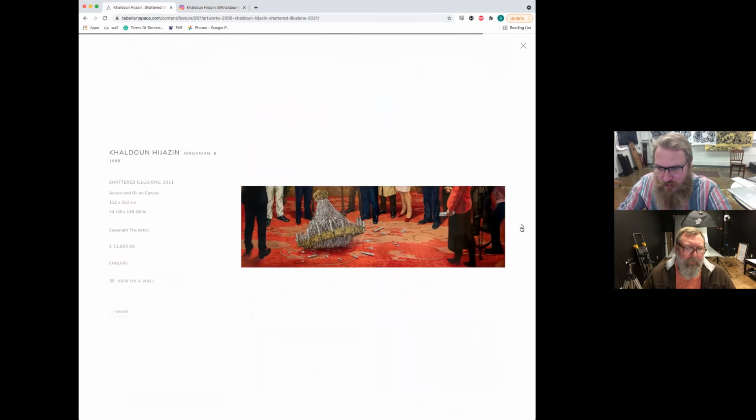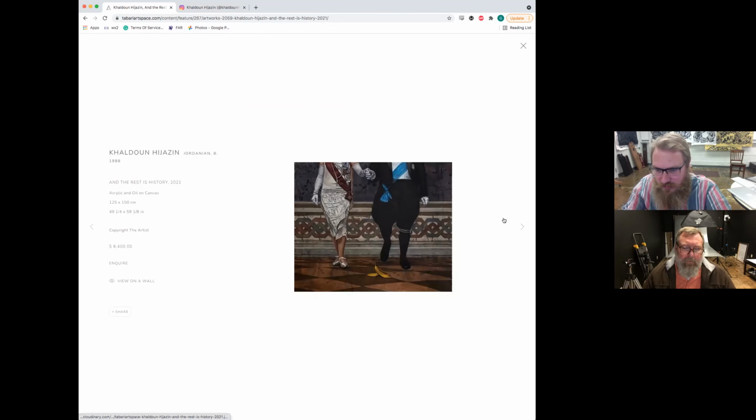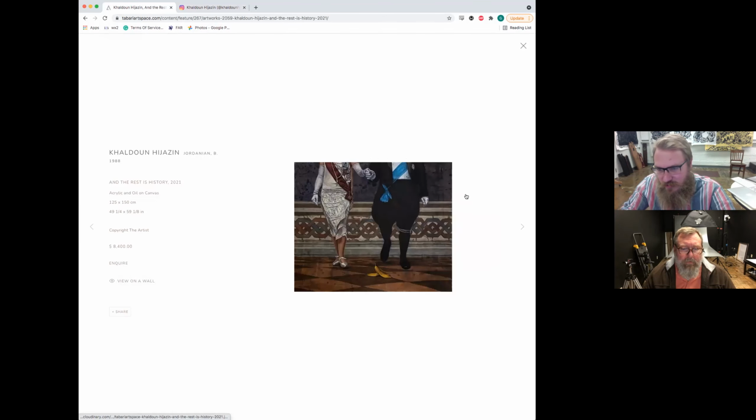Khaldoun really has some amazing painting chops. You really get some interesting imagery. I want to show, he has this on his Instagram as well, a close-up of this painting where you can see the ways in which he's letting the material of the paint work with the canvas. You can see those blotches and whatnot are like stains on the canvas itself.